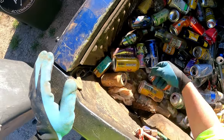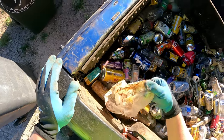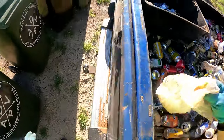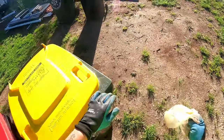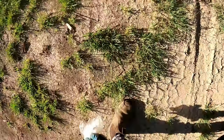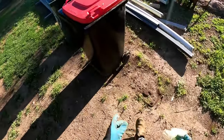Oh, I left a bit of rubbish there. I certainly did leave a bit of rubbish. Oh, we might be able to put it in these. Oh, I can do that straight away. Got a couple over here that are chock-a-block full from last week. Ooh, come back here, plastic. Don't want you blowing away.